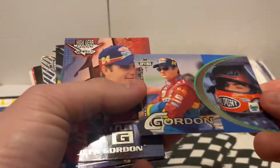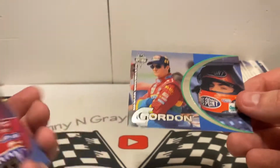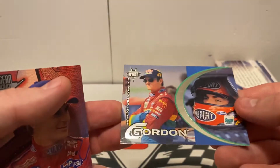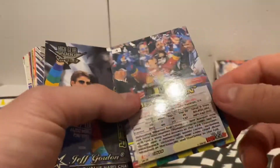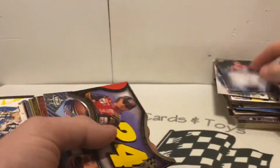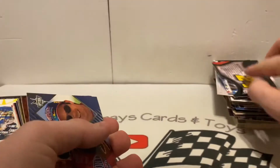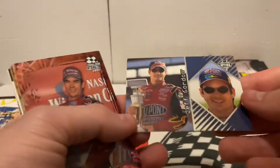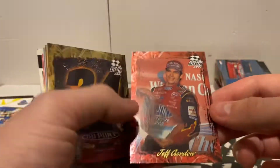Those are base. And we got Optima from 2000. I know 2000, the year 2000, I think 01 is the year that I have the least cards in. Minus like, you know, 2013s and stuff when it got to the end of Press Pass run. High Gear 2000. True Value Hard Charger Award winner. That's a base. Here's a Making the Show VIP 01 insert there. So I did get a few parallels and inserts. He was telling me how he couldn't afford to put them in, but he would try his best. Optima 01. Then we got some parallels here. Stealth 01.